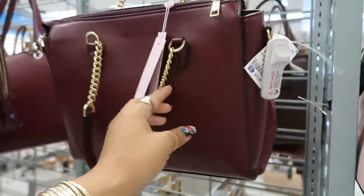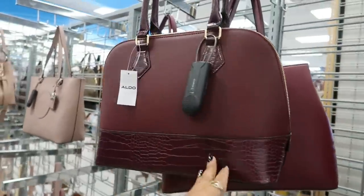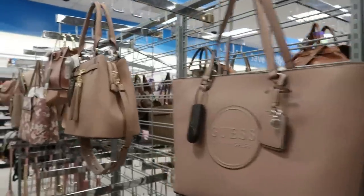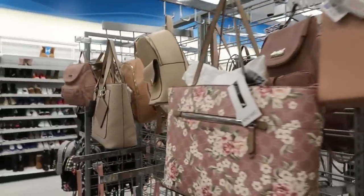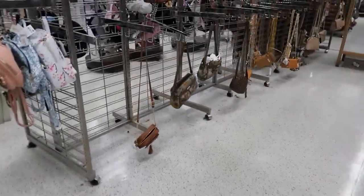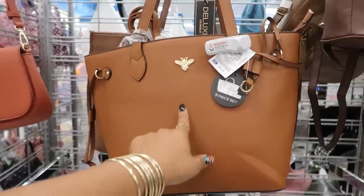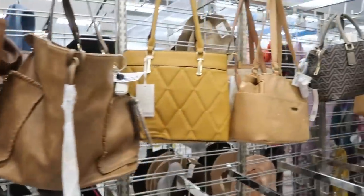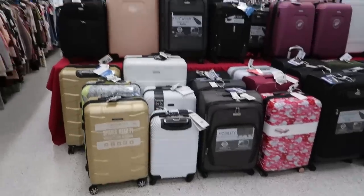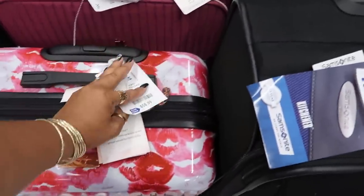This one is $20. I don't know the brand on it. The one behind it is Nine West for $30. Aldo right here. $37. Guess. Cute little backpacks. $15.30 for that one. There's another Aldo bag. This one is $35. And right now they have lots of luggage out. That Jessica Simpson with the lips on it is cute. That one is $60.